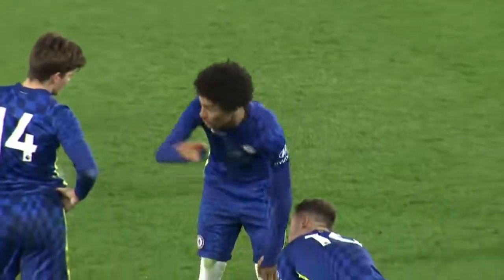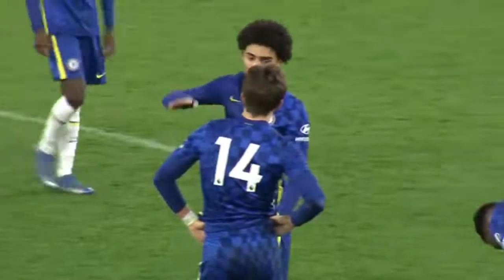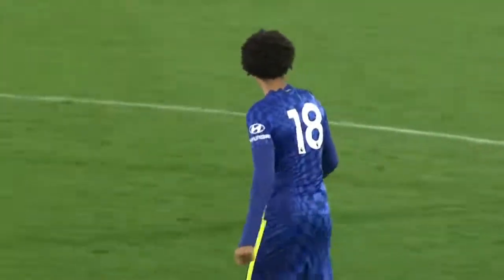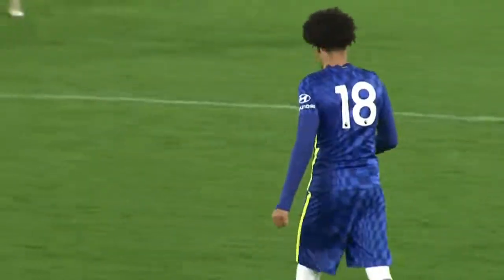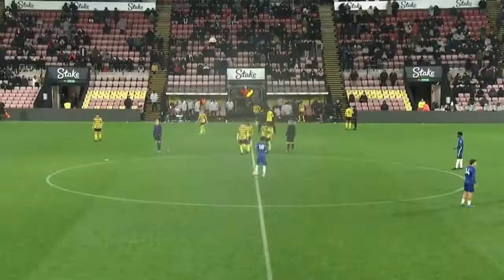Mason Mount will watch on for the final 15 minutes. Lewis Hall on in his place. Chelsea, as we've said, looking fresher. They look more pumped up. They have the lead. Their confidence is just creeping back into those Chelsea players, perhaps.